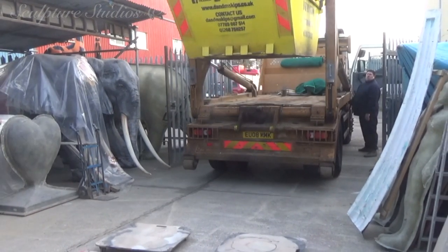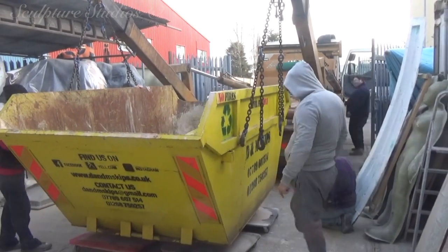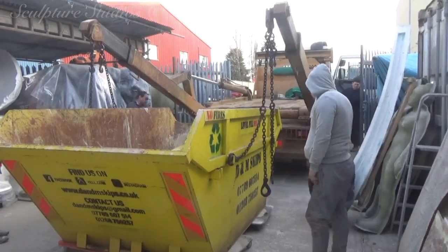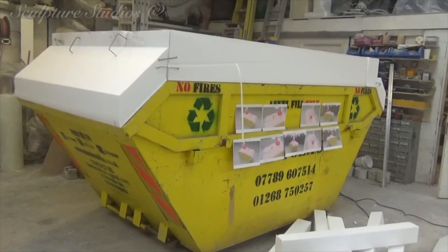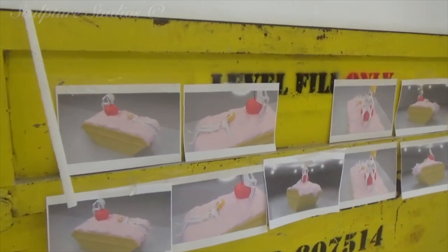For this, we're having a full-size skip delivered to the studio, and we'll begin cladding the top with polystyrene. It's helpful to have 3D renders of the design so we can look at the concept from all sides, and short of having an actual model in front of us, this is the best sort of reference that we can use. So here we are with a full-size skip in the workshop. We're keeping the concept pinned on the side so that we know what we're making every step of the way.